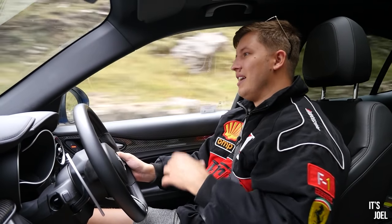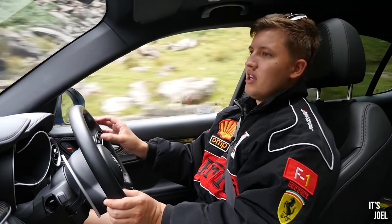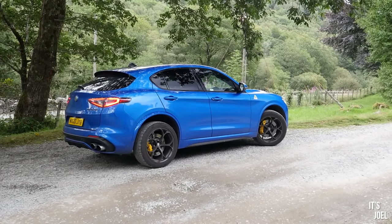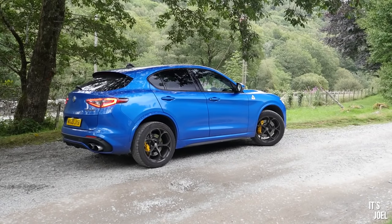However, having said that, I would almost sway to this over the Giulia just because of its looks. I think an aggressive SUV, there's just something kind of cool about it, and I do feel cool driving it. I love driving this car, and I think it looks fantastic on the road.